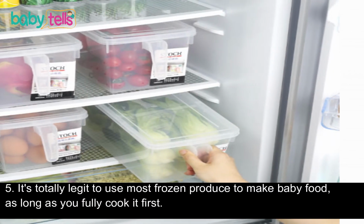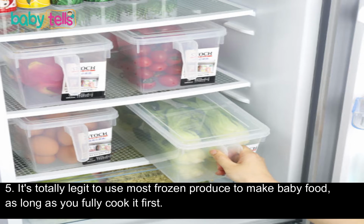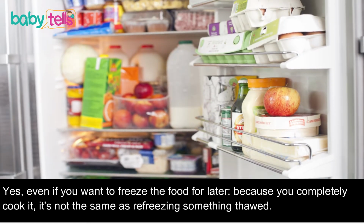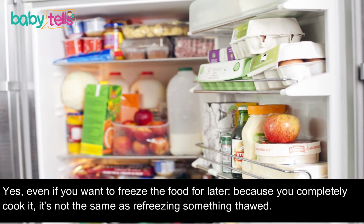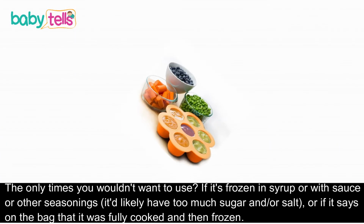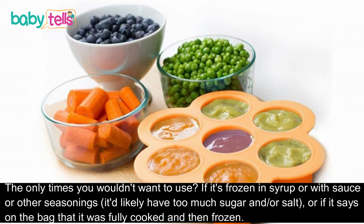5. It's totally legit to use most frozen produce to make baby food, as long as you fully cook it first. Yes, even if you want to freeze the food for later, because you completely cook it, it's not the same as refreezing something thawed. The only times you wouldn't want to use it is if it's frozen in syrup or with sauce or other seasonings, it would likely have too much sugar and/or salt, or if it says on the bag that it was fully cooked and then frozen.